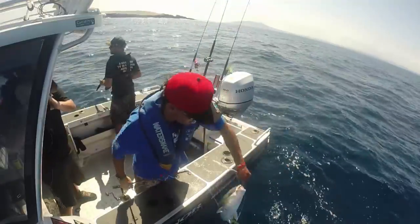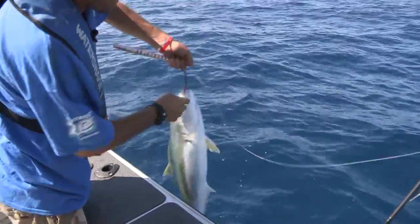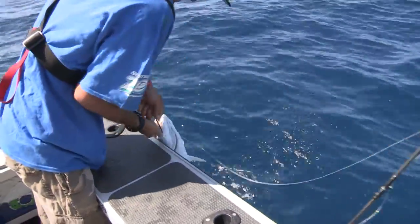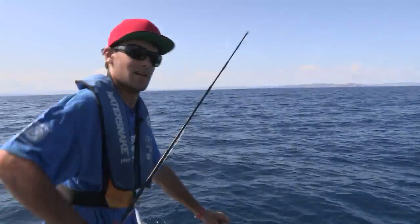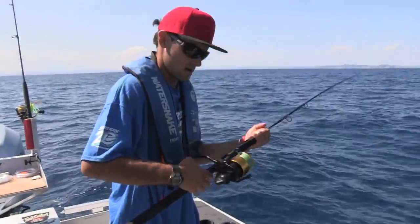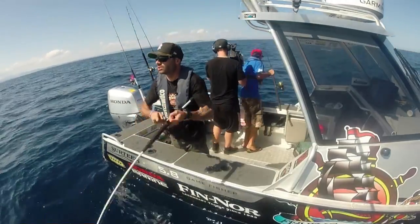Sweet as. How are you going over there, my friend Michael? He's probably a legal kingy, but again, I can try and just release him without getting him in the boat, because we don't need to harm him anymore. We've just dragged him up from down below, and we're not planning on keeping him. Got a few nice albies in the bin. Hopefully we can get some snaps later on, so I'll just drop down and hopefully get another one. Yep, I'm on again.